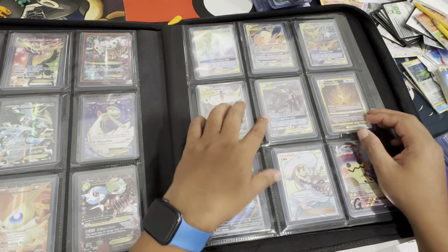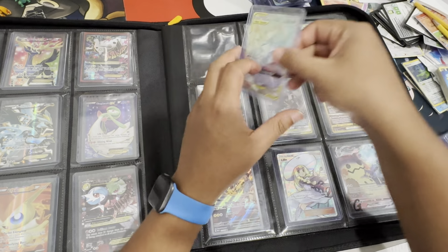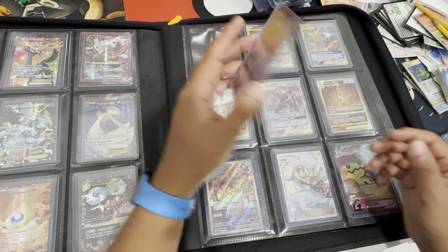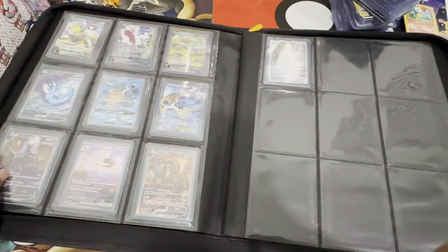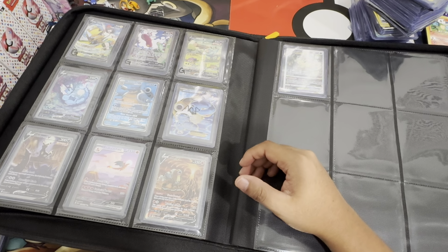I guess maybe people are seeing that there is a lot of Crown Zenith product out there, a lot of cards from Crown Zenith. I think though, overall, long term, people will look back on it and see it as a good investment.